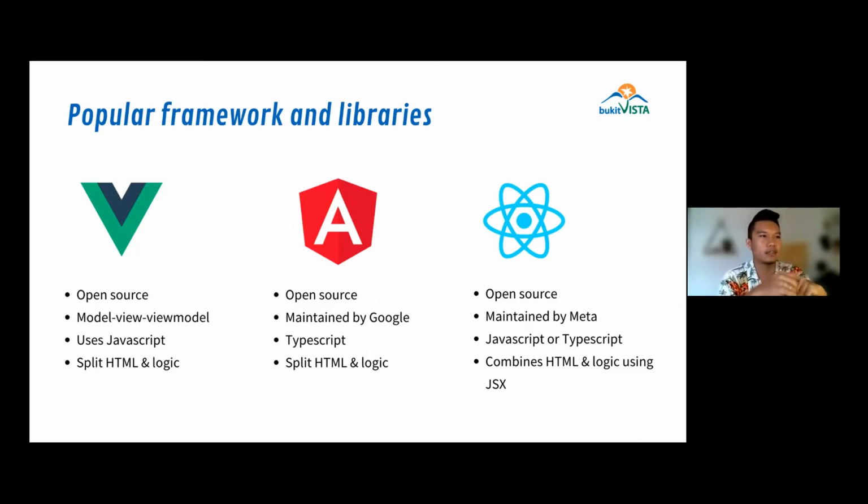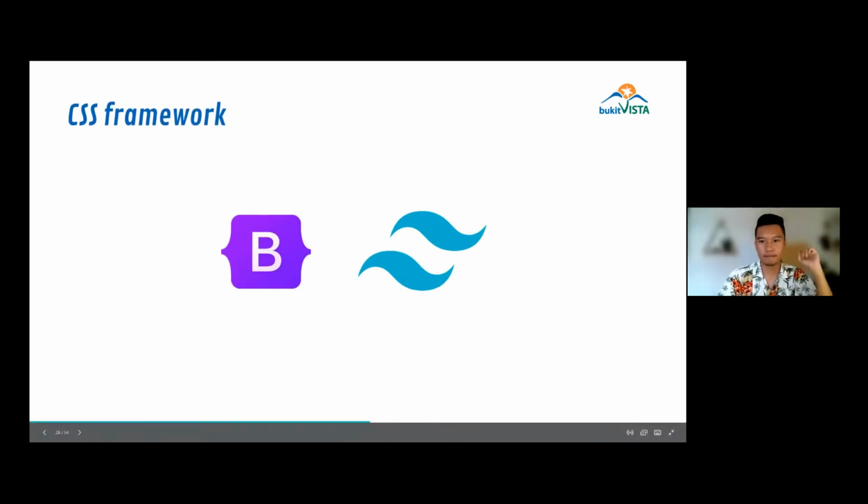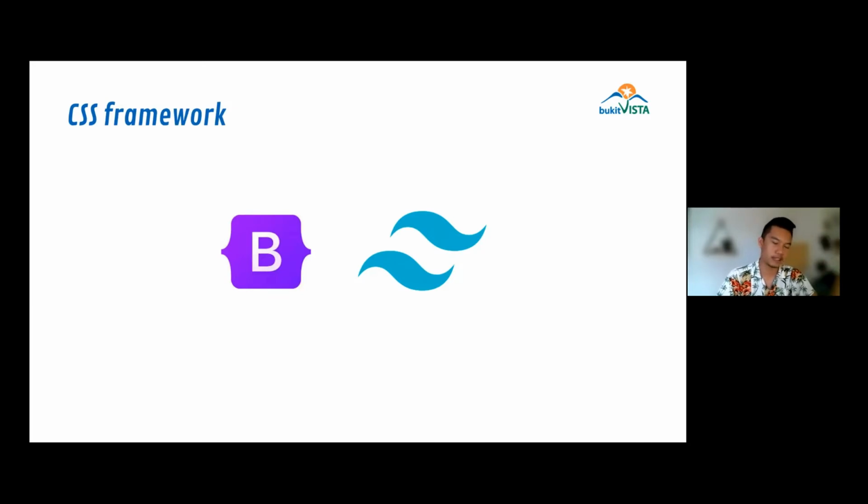What is splitting HTML and logic? Let's go to React, right? So React is also open source. It's maintained by Meta or Facebook. JavaScript or TypeScript can be used in React. And this is interesting, it combines HTML and logic using JSX. JSX, I think, is like JavaScript inside of the HTML, or HTML inside of JavaScript. This is pretty interesting. So if you want to look that up, try to search about JSX in React. Those are the most popular frameworks and libraries out there for JavaScript development itself.